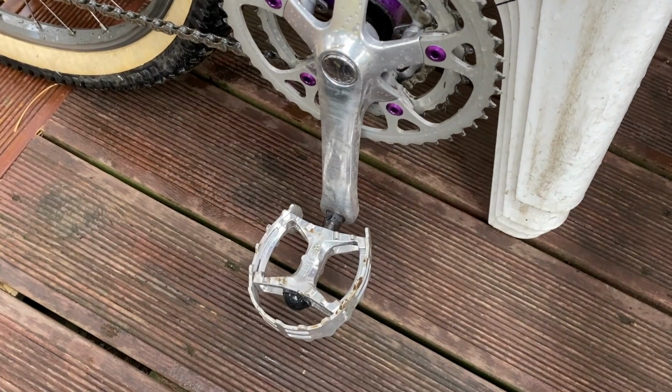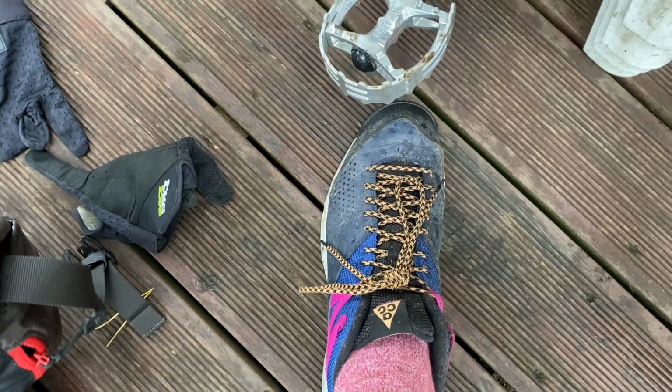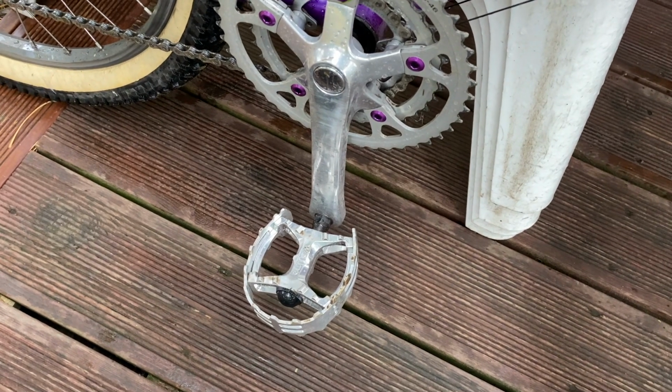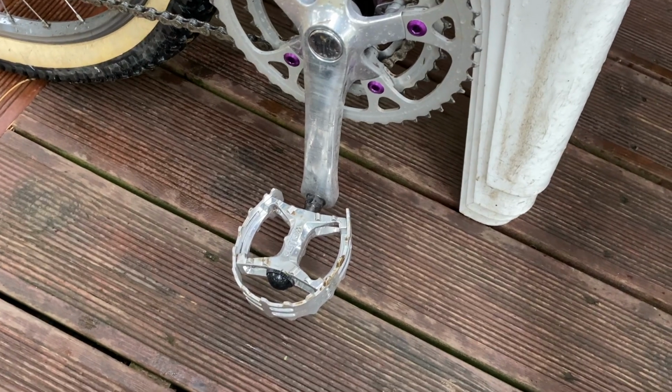Something I haven't done more than a handful of times since the early 90s, and that's ride flat pedals with, of course, period correct Nike ACG boots. And it's been amazing, it's been revelatory, totally liberating. I think I'm going to start riding flats again. All that SPD evangelism in my previous video goes out the window.